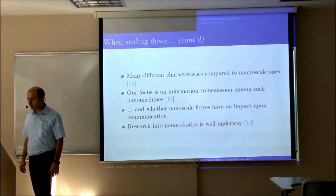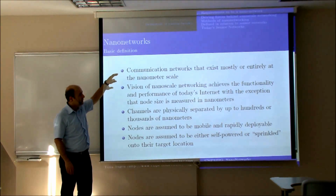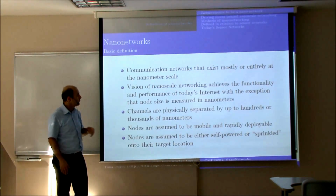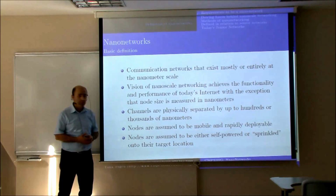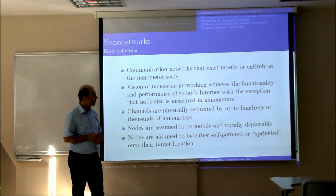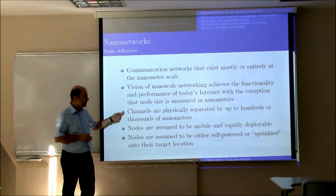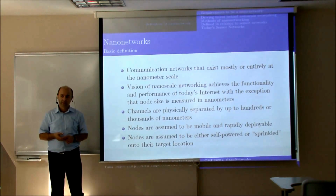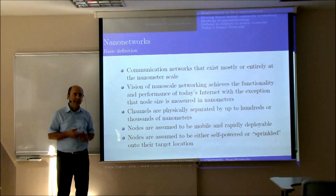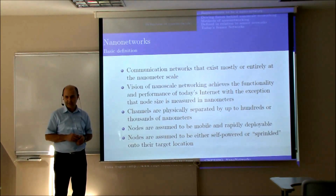As it says here, nanorobotics research is well underway. It's not our point in this course. So we're looking at communication networks that exist either entirely or mostly at the nanoscale. And the vision of nanoscale networking is achieving, or at least trying to achieve, the functionality and performance of today's internet at the smaller scale. The channels are physically separated by up to hundreds or thousands of nanometers. We'll be talking about distances of hundreds of nanometers, or mostly tens of micrometers. So that means thousands or 10,000s of nanometers, which means we're not talking about long distance communications mostly.